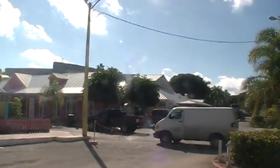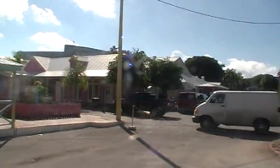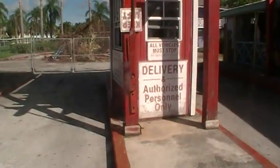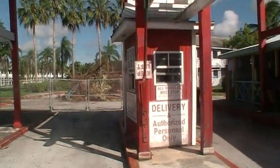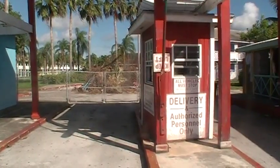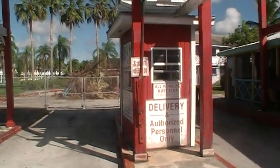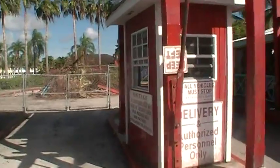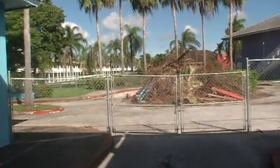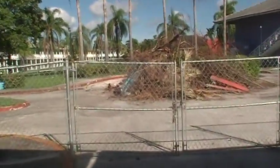Again, the Port Lucaya Marketplace is right next to this property. You're looking right now at the straw market. Not all the vendors are here yet, so some of the stalls are closed. This is the security entrance into the resort. This is where deliveries are made, but also this property allows guests who have vehicles to actually be able to drive in and to go to their various rooms.